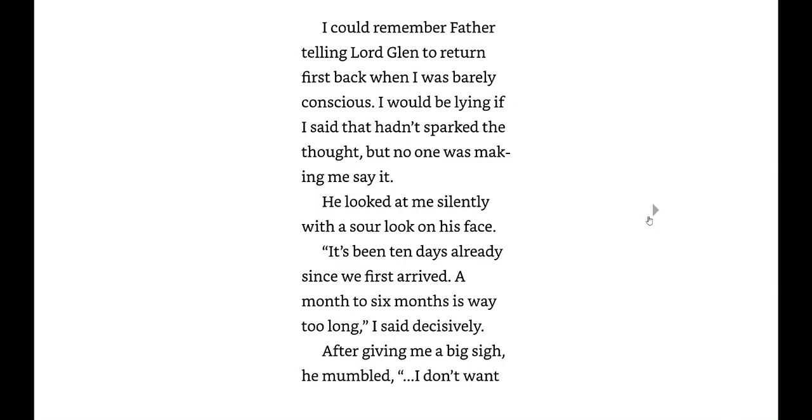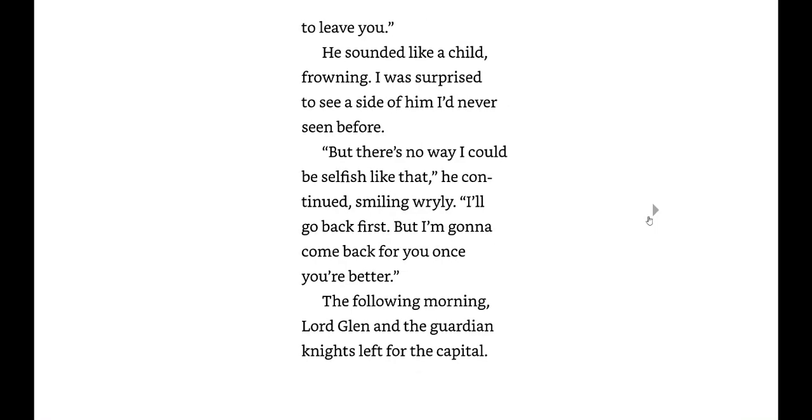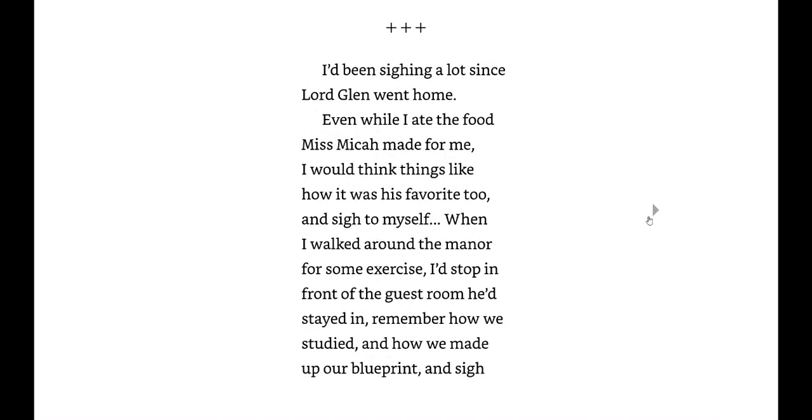After giving me a big sigh, he mumbled, "I don't want to leave you." He sounded like a child, frowning. I was surprised to see a side of him I'd never seen before. "But there's no way I could be selfish like that," he continued, smiling wryly. "I'll go back first, but I'm going to come back for you once you're better." The following morning, Lord Glenn and the Guardian Knights left for the capital.